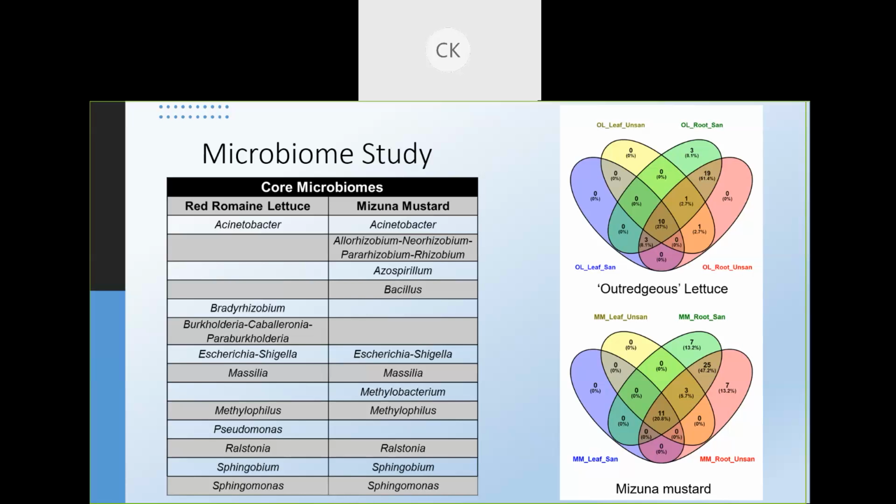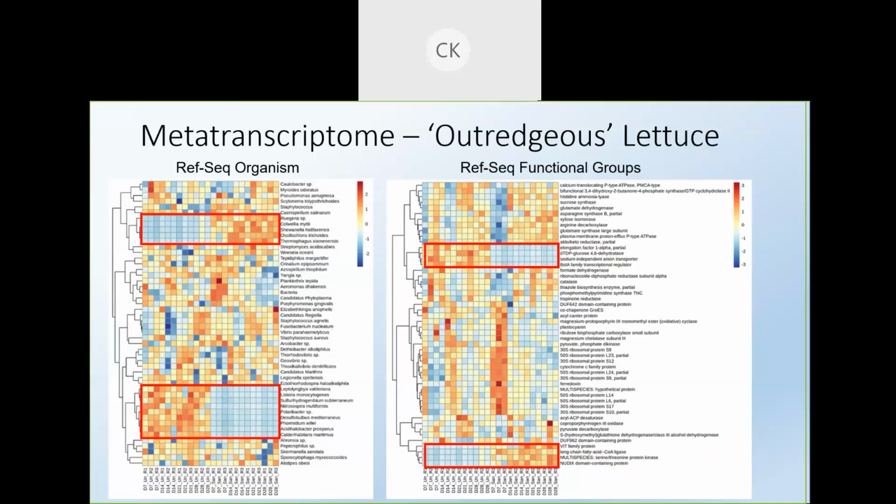From these two studies, we have the information of who's there, but we still need to take it another step further. What are they doing? How are they contributing to the host? And are they being beneficial or not? So we took it to the next omics level, the metatranscriptome, where we looked at RNA. These are the genes that are being expressed by the microbes that are there. And from this, it provides us with different types of information.